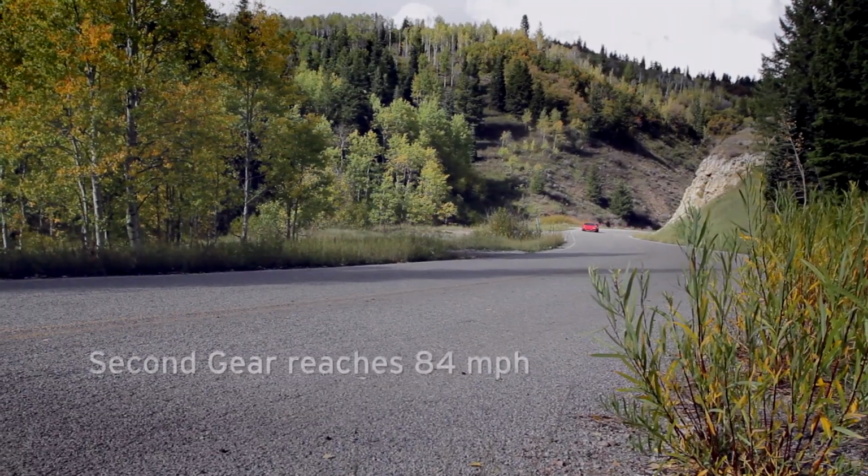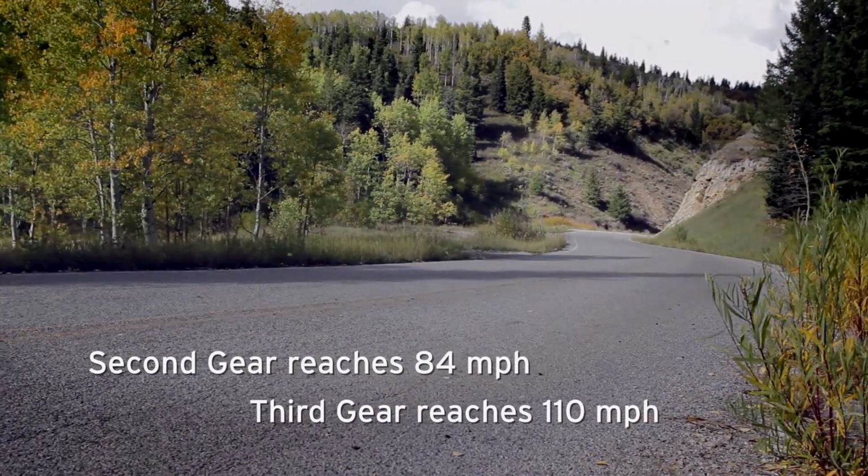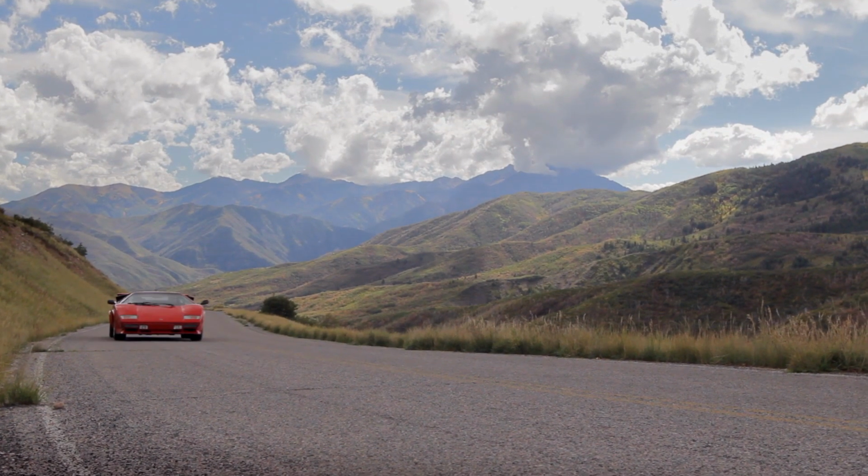This is an old, long throws, somewhat imprecise gearbox. 5 speeds. All of the gears are very long. Normally on a review, we're going to be in 3rd or 4th. In this car, we're going to be in 2nd. All right, here we go. We're going to upshift to 3rd. This is a major event when you're driving a Countach.